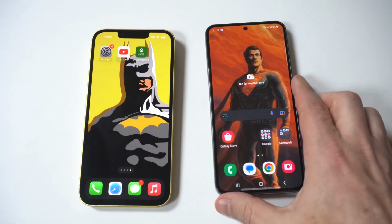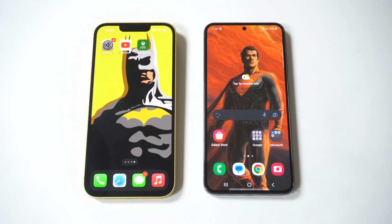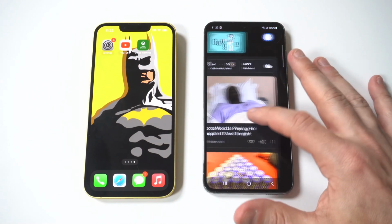Interestingly enough, the base S23 and the base iPhone 14 have the same size displays. It's 6.1 inches. But as far as screens go, I got to give it to the S23. It's just a sharper display for sure. So when it comes to watching video, playing games, that kind of stuff, that's where it's at.